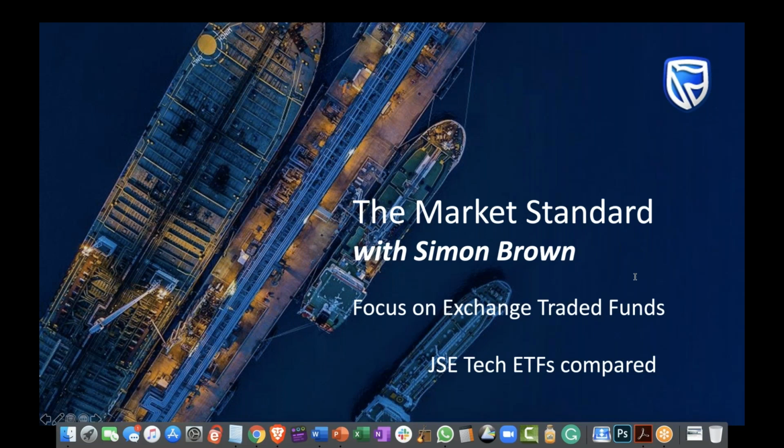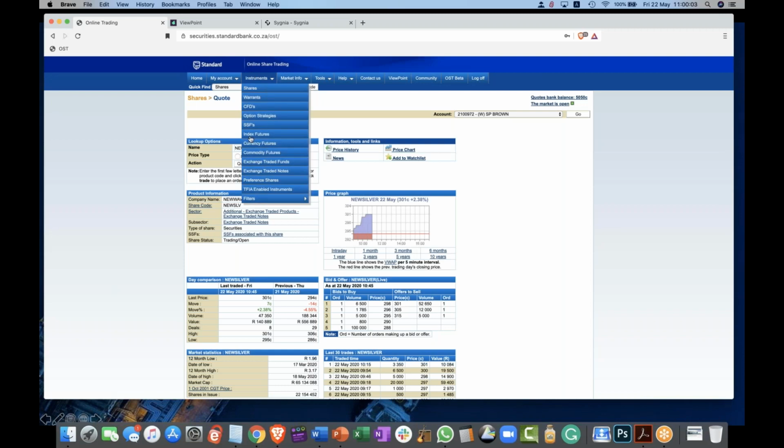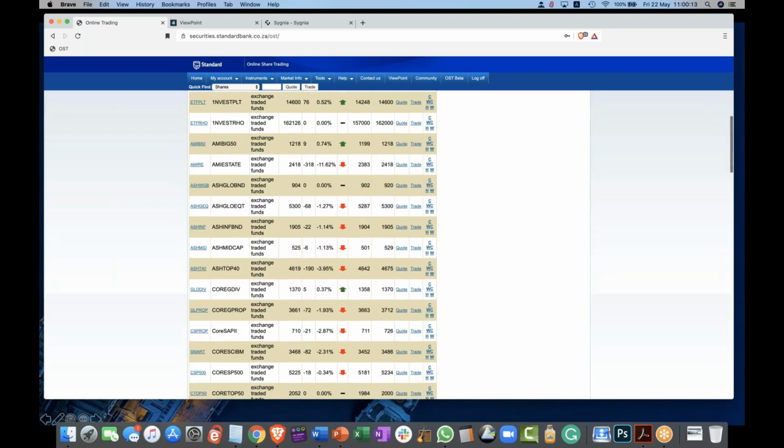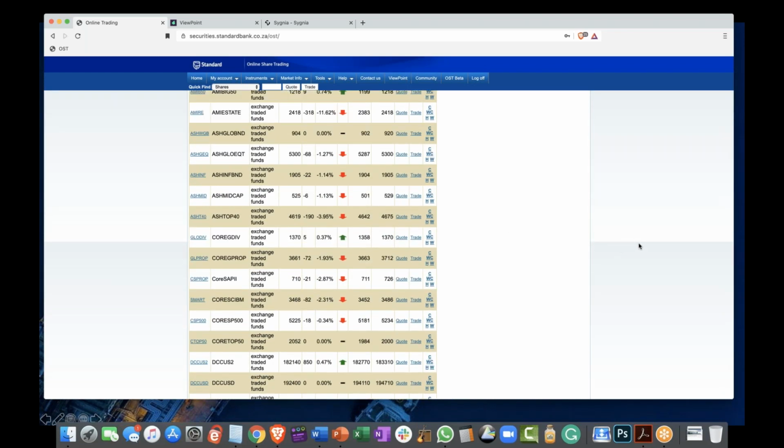Trevor, the documents I'm looking at, I got those from each of the issuer websites. I went to Sygnia, Satrix, and One Invest, and downloaded them from those three individual websites. Now, the tricky part is, how did I know that there were three tech ETFs? I know that because it's my job to know it. The short answer is that it can get a little bit messy. What you've got to do is go into the instruments, ETFs, and scroll through this list, looking and eventually coming across them.